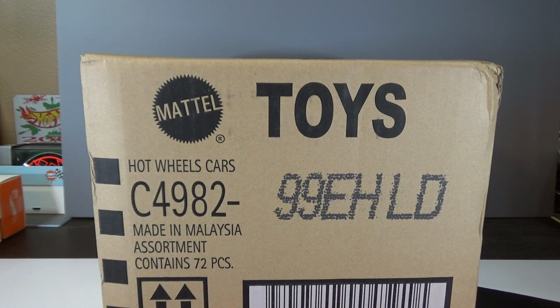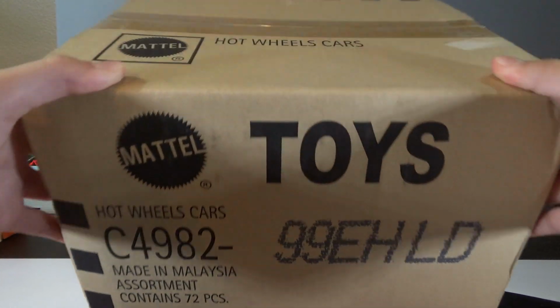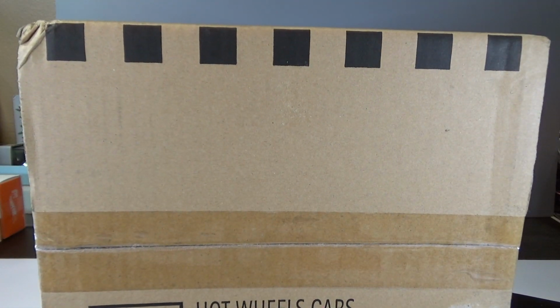So let's open this case up and see what's inside. The Super for the case is an Audi, and the regular is a Chevy Camaro.